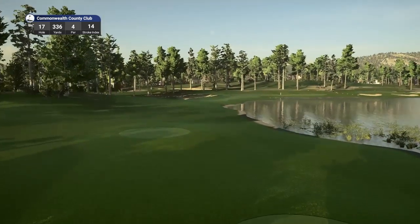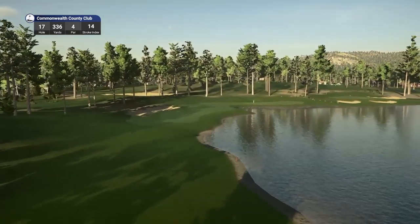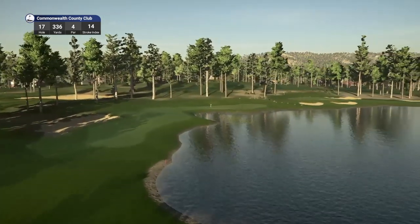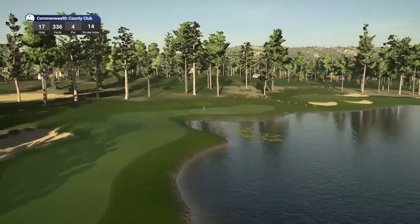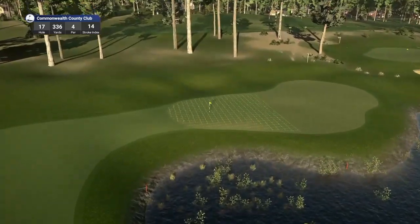Let's move on to hole 17. Second 17th hole coming up. Last hole in this fantastic course, Commonwealth County Club. Or is it Country Club? I'm not sure. The designer may jump in. It's great when they do and give us some feedback in the comment section. But this one's playing 336 yards, par 4.